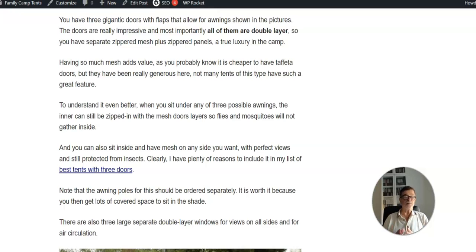This is a great feature when the sky is clear and you need a lot of ventilation. You can simply sit with the mesh on all sides and have as much ventilation as you want and still be protected from insects. The windows are also double layer. There you have fixed mesh and then zippered panels.